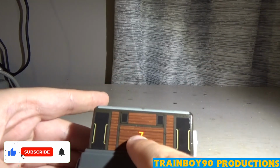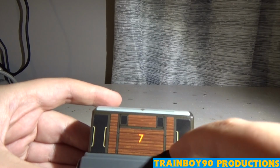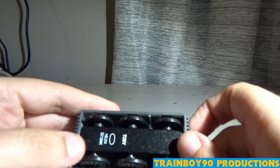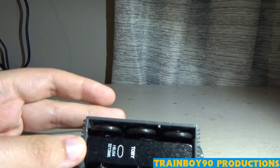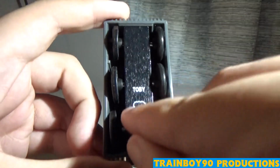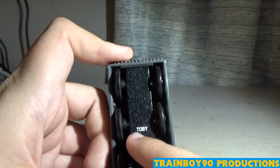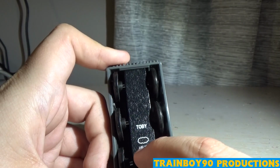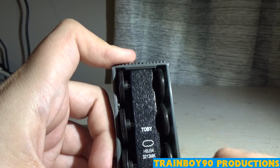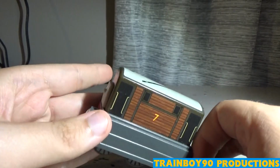And on the side is the number 7. Here's the windows. And his railing. The wheels are actually different on Toby than the other ones. Pretty interesting. Underside of Toby, you can see his name, the cloud that represents the Thomas and Friends logo, the item number and serial number. Very surprising, Toby has different wheels from the other engines.